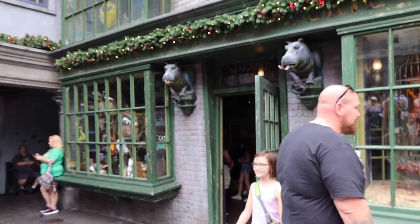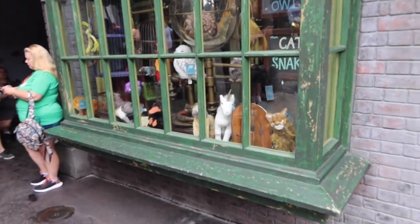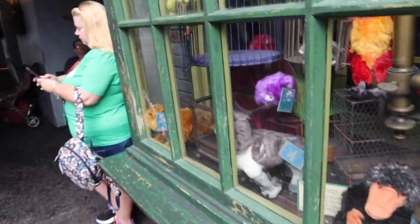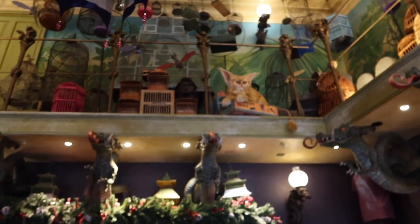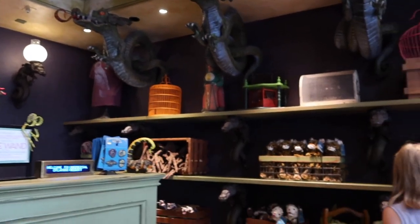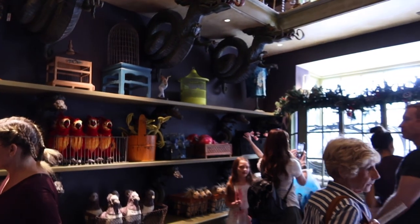The Magical Menagerie. So this is where you can pick up your own version of a magical friend. They've got unicorns, they've got cats, they got dragons, they got hippogriffs, they got owls, they've got platypus. They got it all. So whether you're a fan of the Wizarding World of Harry Potter or Fantastic Beasts, or maybe even both, you won't have to worry too much, because you can find something for everybody in this store, and they're usually very, very small and fluffy.